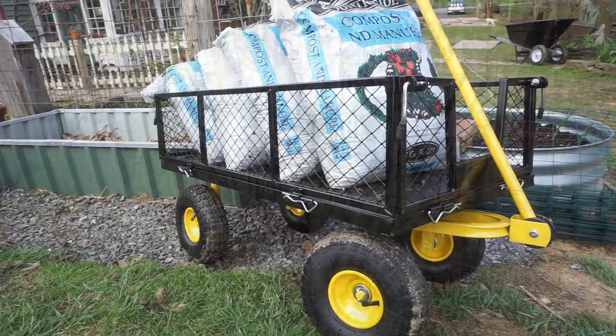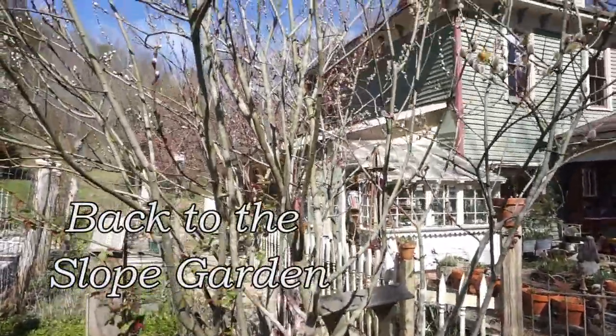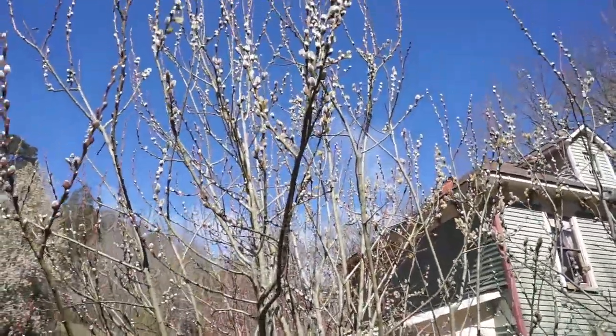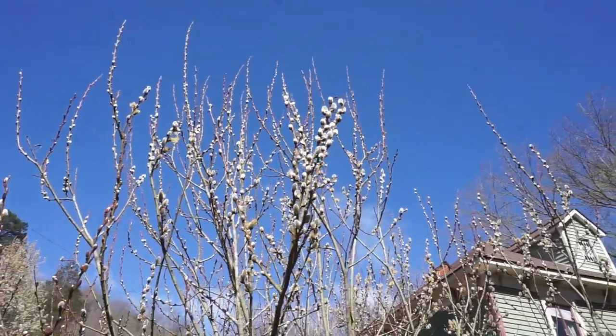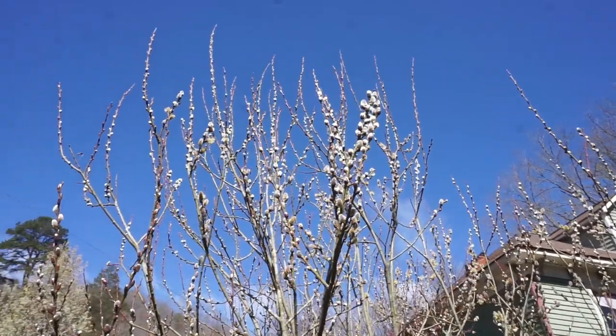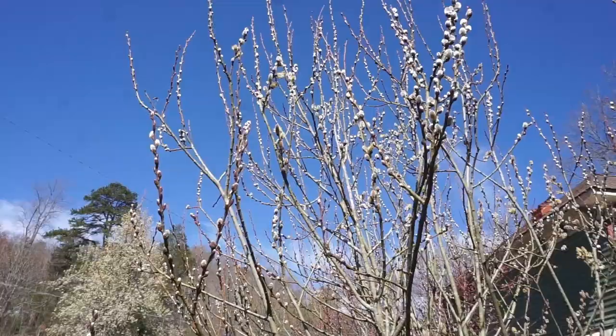Now, back to work. Planted this pussy willow tree from a mere stick about 5 years ago. And look at it now. It is so beautiful. Look how the little pussy willow fuzzies just glisten in the sun. So lovely.